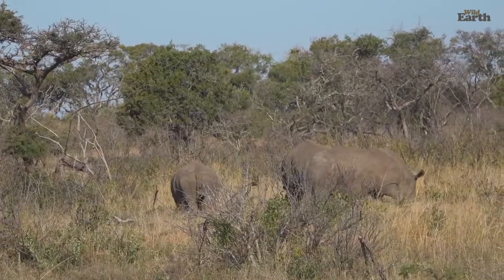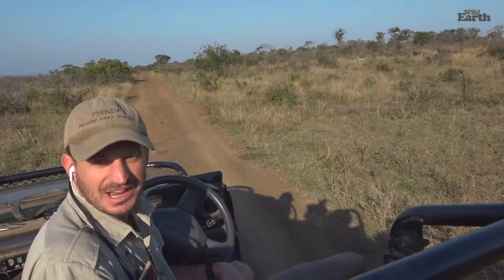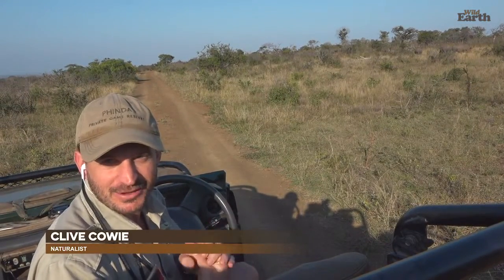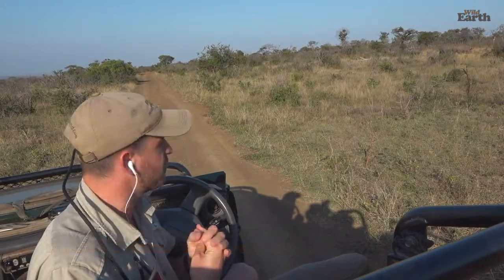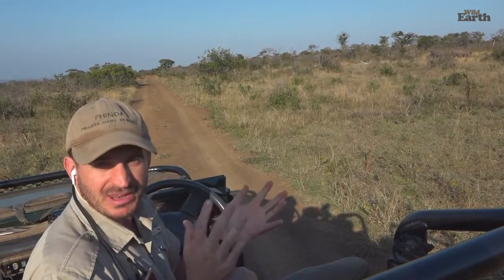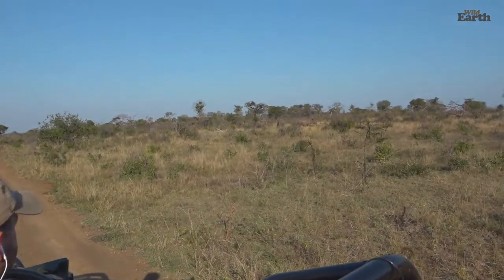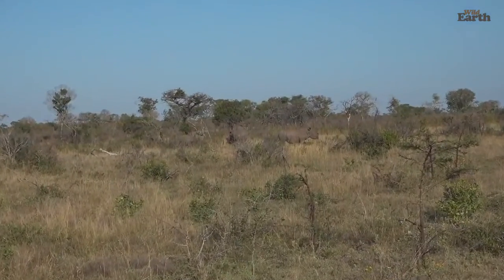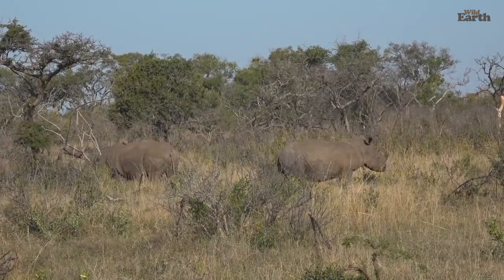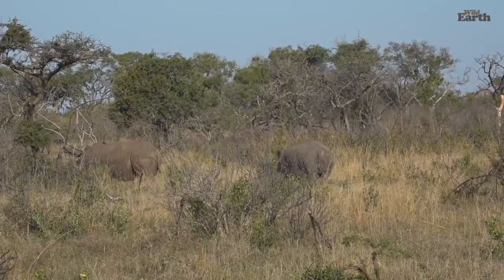Good afternoon, and as Nikki says, we have managed to find some white rhino. My name is Clive, though. We are coming to you live from Ambion-Phinda Private Game Reserve, and behind the camera we have Marcel. So we've been exploring a different part of the reserve this afternoon to where we were this morning, just to see what we can find. And first things first, some white rhino. First things we've found.